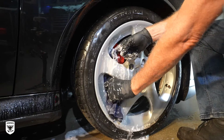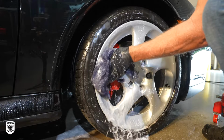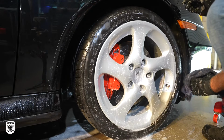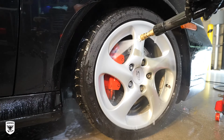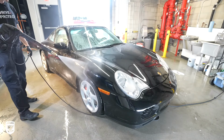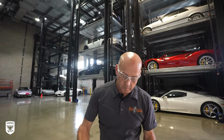In true Derek fashion, the microfiber towel is used to get behind the spokes. Now, don't be afraid to push the car backwards or forwards just a little bit to get better access to the calipers and the inner barrel, especially if that caliper is super close to the wheel. Next, I rinsed the paint while Kevin filled a spray bottle with a few squeezes of Brute and a little bit of water. Then he set up his toothbrushes.